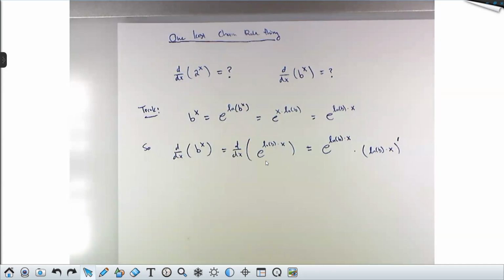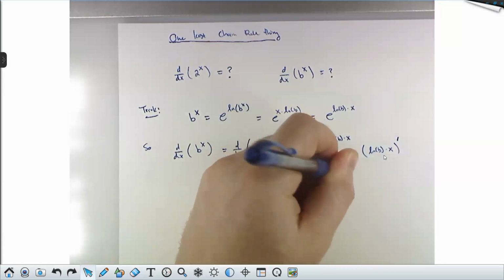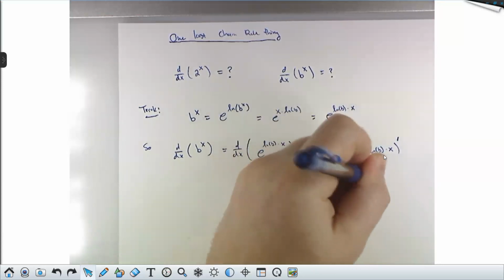What is the little derivative here? Remember, this ln of b is just a number. It's a constant. Is it just b? Almost. So if this was like 5x, then the derivative would be 5. If this was like pi over 2 x, then the derivative would be pi over 2. Since it's ln of b times x, the derivative is ln b. So this is e raised to the ln of b times x times the ln of b.